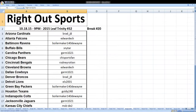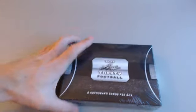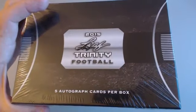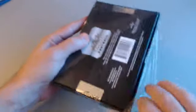All right, fellas. 15 Trinity. This set has been good to us. We've seen a lot of one-of-ones come out of here. A lot. All right. As always, it is not a pack in a box. It is five hard-cased, sleeved, on-card autographs, or on-glass autos, depending on the hit.